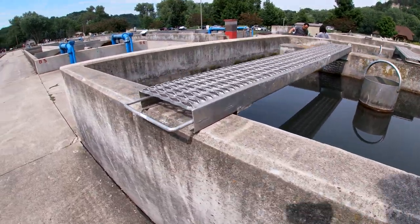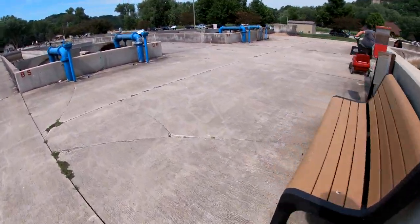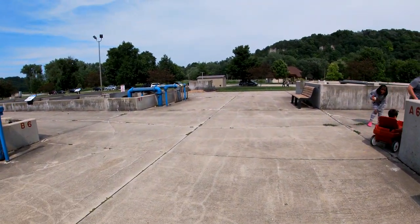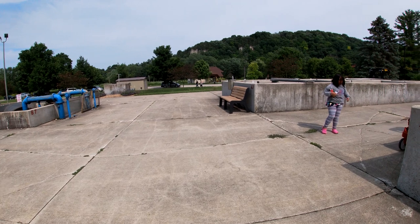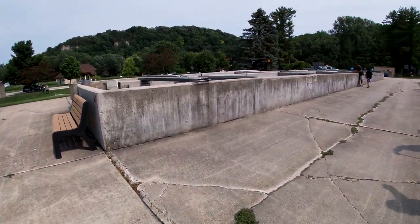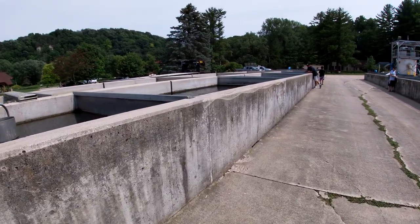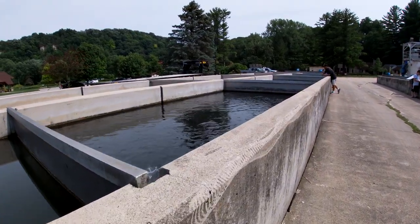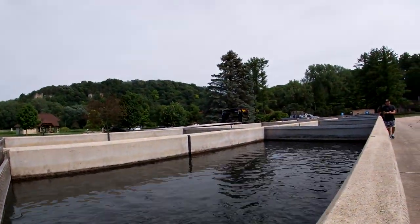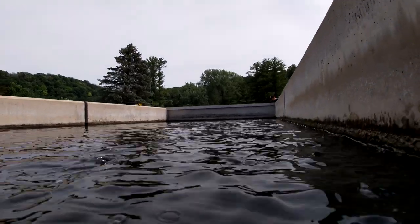As you all know, the Driftless area covers at least the western part of Wisconsin into the southeast part of Minnesota and the northeast part of Iowa. And I'm just very proud to be a part of these states where we have such good fishery here. I mean, it's just amazing. Look at these small ones right here.